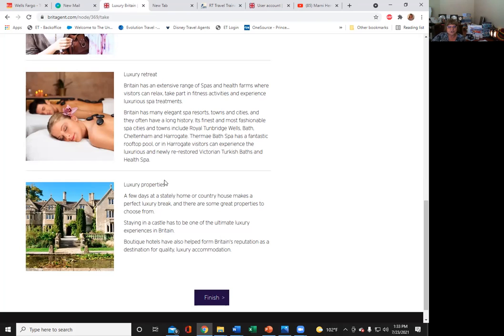Luxury properties: a few days at a stately home or country house makes a perfect luxury break, and there are some great properties to choose from. Staying in a castle has to be one of the ultimate luxury experiences in Britain. Boutique hotels have also helped form Britain's reputation as a destination for quality luxury accommodation.